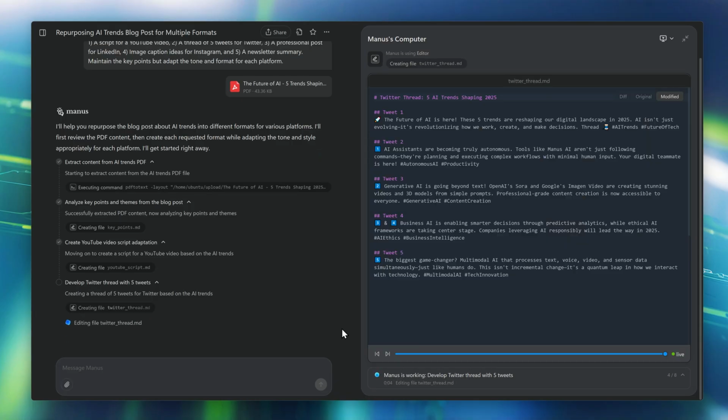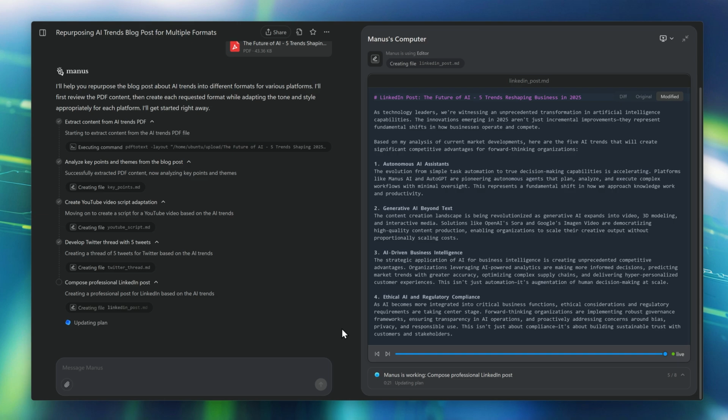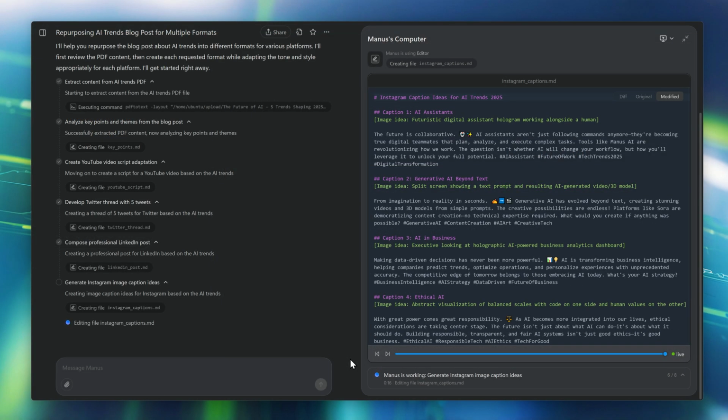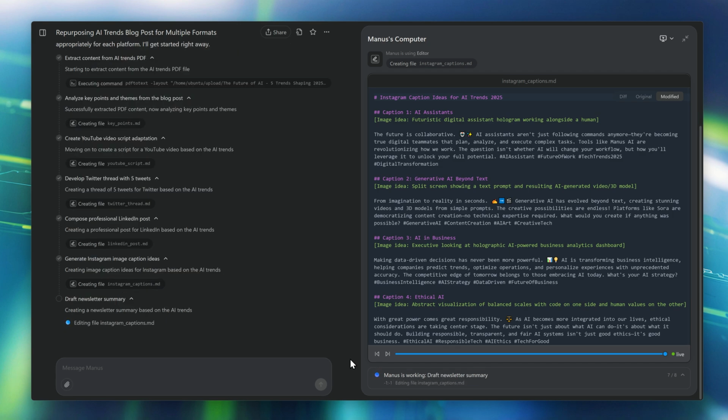It knows that Twitter needs concise, engaging content. LinkedIn should be more professional and insightful. Instagram is highly visual, so captions need to be short and compelling. This is a crucial step many people overlook when repurposing content. Instead of simply copying and pasting the same text everywhere, Manus strategically adapts the content for each platform's audience.